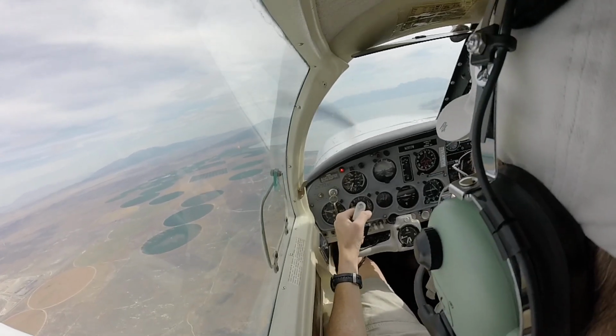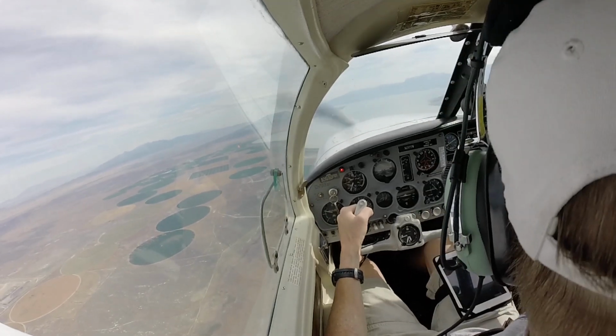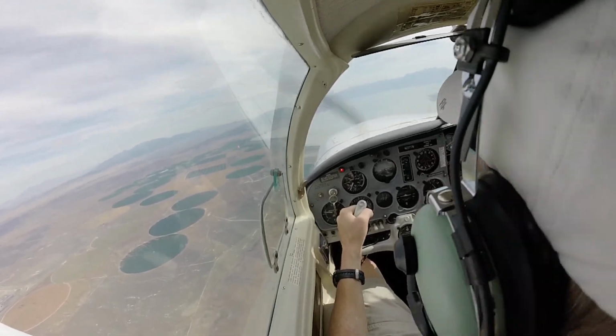Let's see. We're doing 143 knots over the ground. Not bad for a Saturday morning. It's pretty nice. Go ahead and pick up the weather now.